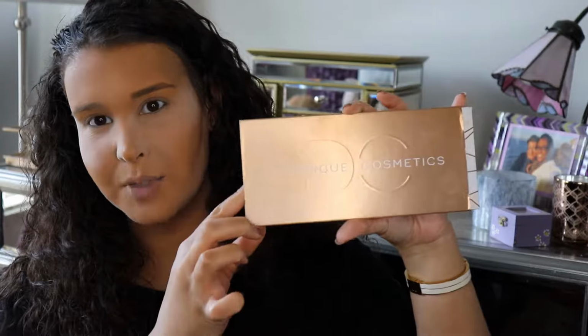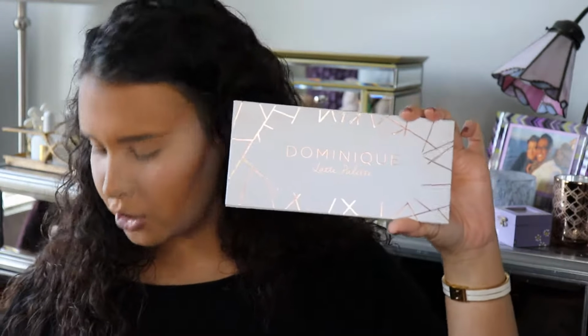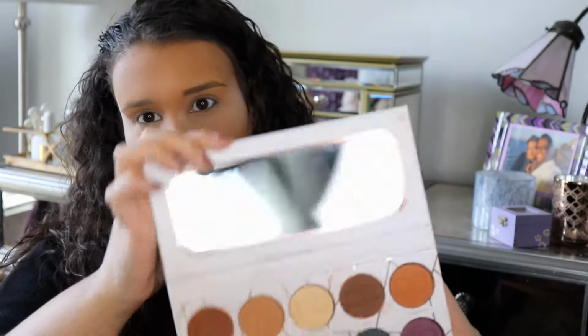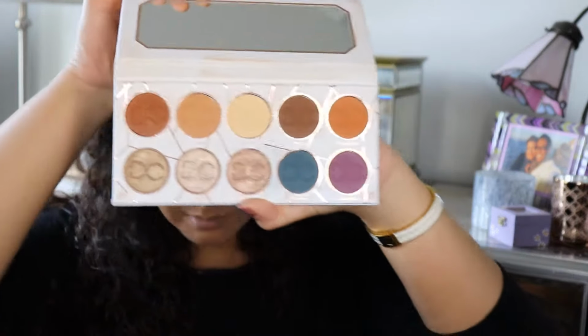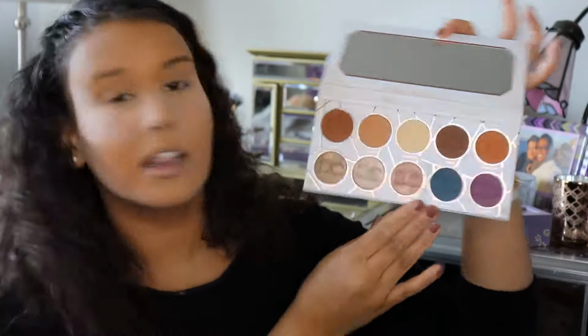I think it's awesome. This is the outer carton. You pull it out. It's so pretty. It is so pretty. It's also so dirty. I tried to clean it before filming this video, but it is gorgeous. Just look. And just look at those colors. Oh, I love it. I love everything about this palette.